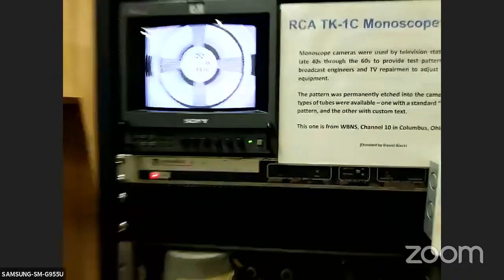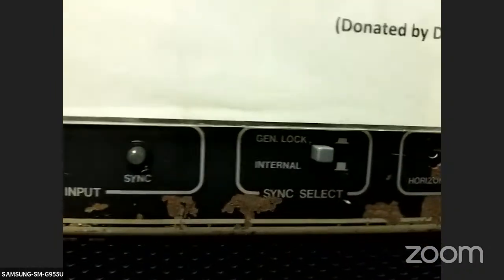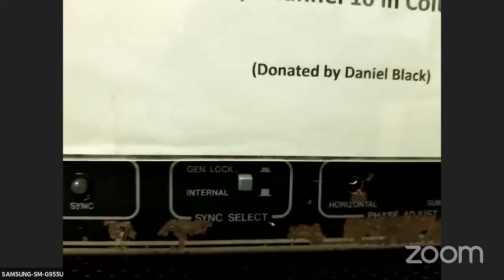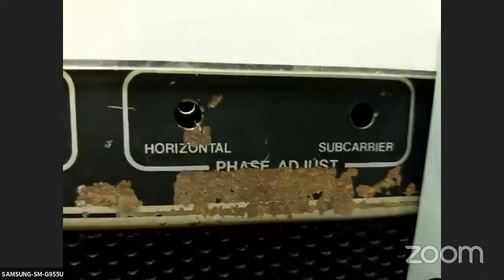Even after color transmissions were available, was this still used to calibrate? Was the black and white signal sort of used as the calibration standard at a station? Or was there a color version of this unit? There was not a color version that I know of, and I'm not sure when. I'm sure this was used well into the color era. Okay. I don't know when it was replaced.